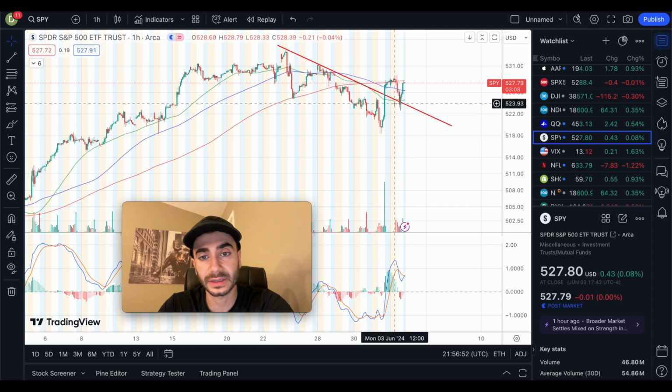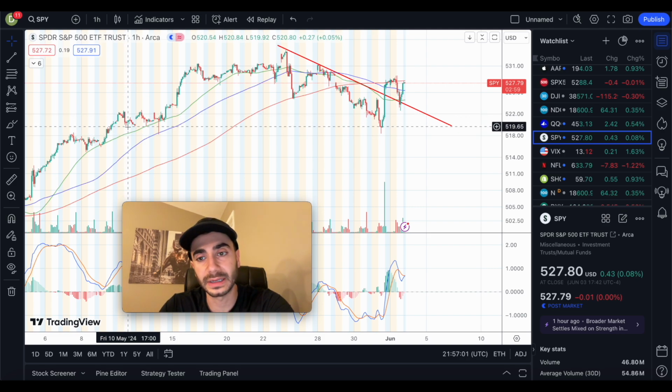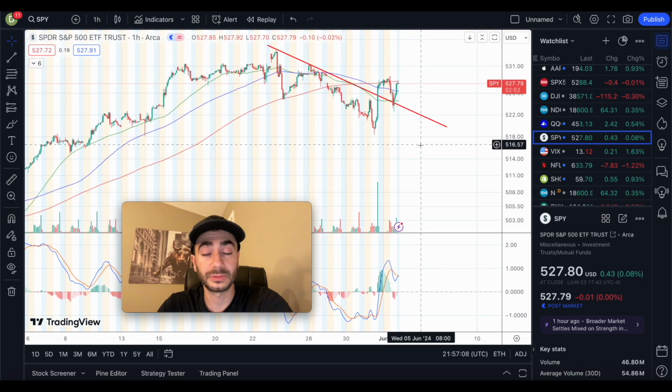I haven't seen the consolidation yet between it fully, but there has been a time period, like actually right about here. So 522 right here and 518, and pretty much consolidated. You could argue it was between 519 to 522, but I've seen multiple times it just drops to 518 and bounces back up potentially. You would hope so, at least.